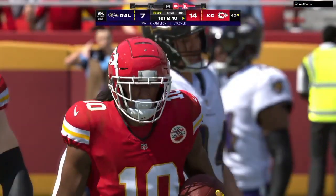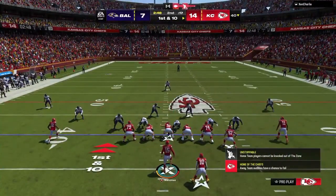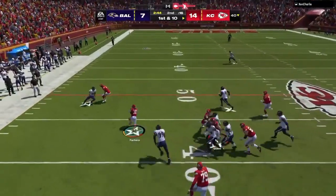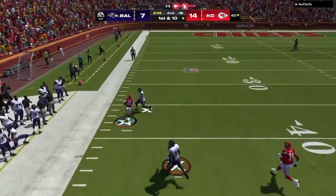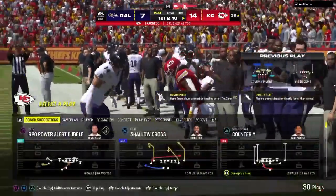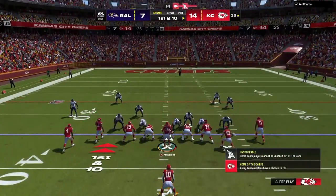That goes for a Chiefs first down, 14 yards. That's good for our Kansas City Chiefs. Again, it's Pacheco. And he will go out right near the 35-yard line. 43 yards rushing for him now. He's carried the ball just 5 times.